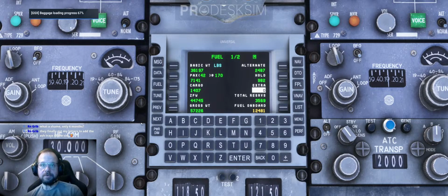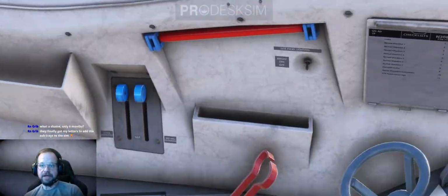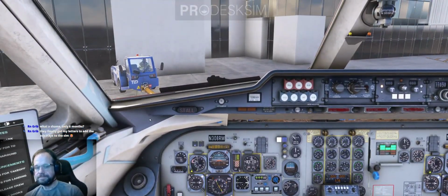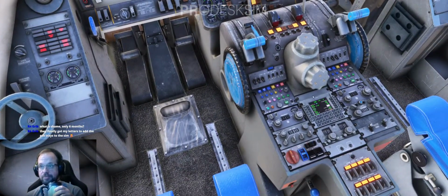All right, passengers are on board. Cargo is still coming up. So I wanted you to take note, there is a little bug here. Once everything's done loading, you might have to re-input the passengers and possibly the cargo. It gets wonky for some reason, and I'm sure Just Flight will fix it, but it's just a little bug, and you just have to put the numbers back in. And just to say, anything you put in here is reference only. It doesn't affect the plane.